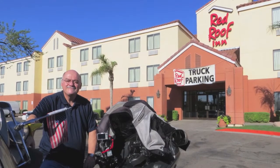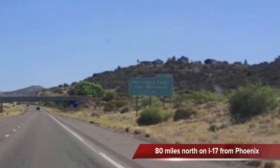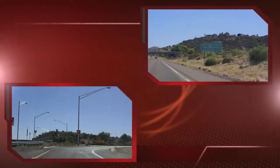Joined Cindy and Mark on their June 5th, 2013 ride, stopping at the Montezuma Castle National Monument near Camp Verde, Arizona.